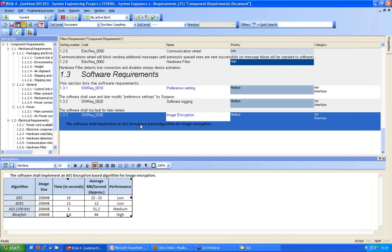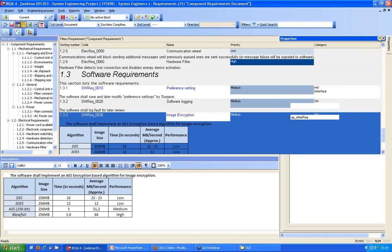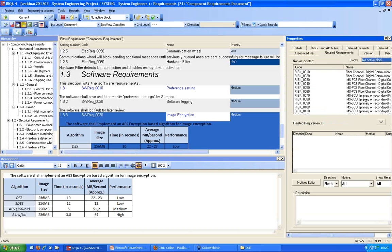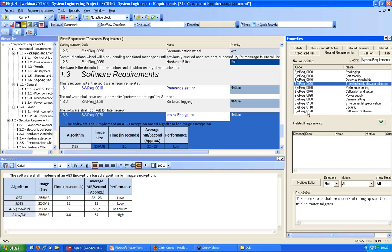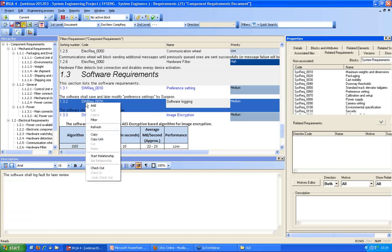Once you have your requirement, you can start creating links of requirements. So let's see here, I bring the properties of that requirement. I can bring here the related requirements where I can see the traceability. Then I can, let's say, select here one of the system requirements and create a traceability link. So like this, you can create traceability between those requirements. You can use the property tabs. You can also right-click on the objects and set the relationships.